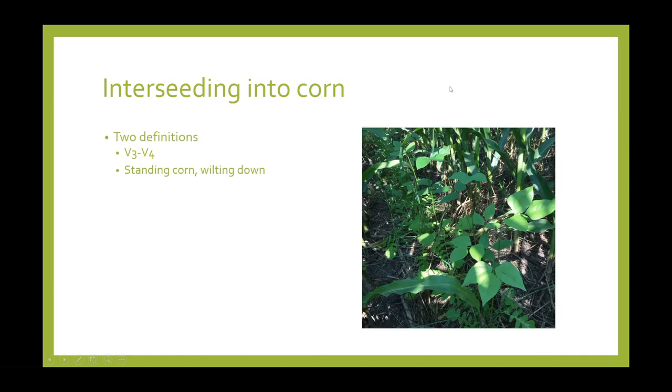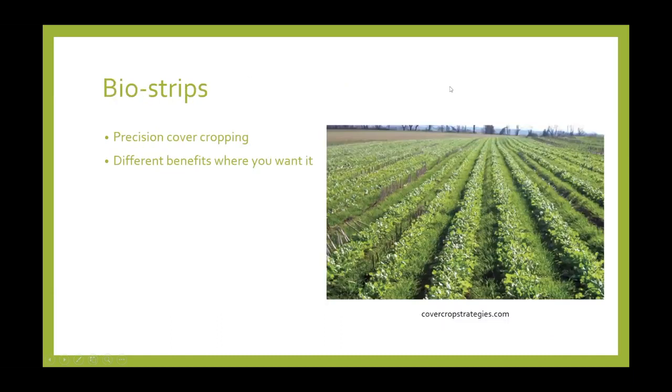I don't think we're going to have the perennial focus to it this year, like with the Aberlasting clover, but red clover is a common one, and we will be showing that. So know that when people are talking about interseeding, they may mean two different things: V3, V4 interseeding when the corn is really young, or flying on aerially when the corn is starting to wilt down. Just a little bit of a note there.